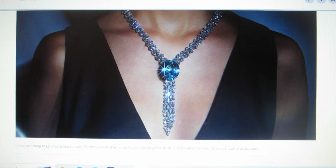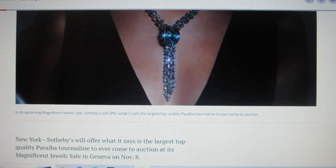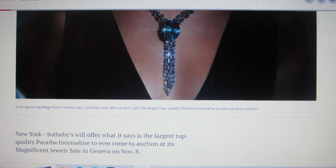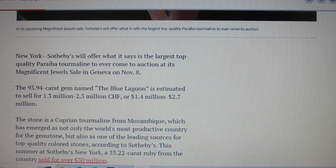In its upcoming Magnificent Jewel sales, Sotheby's will offer what it calls the largest top quality Paraiba Tourmaline to ever come to auction. The color of this is not going to do it justice in this photograph. Again, if you've ever seen one up close, they are just electric in color. Let's just take a look at the story here from New York.